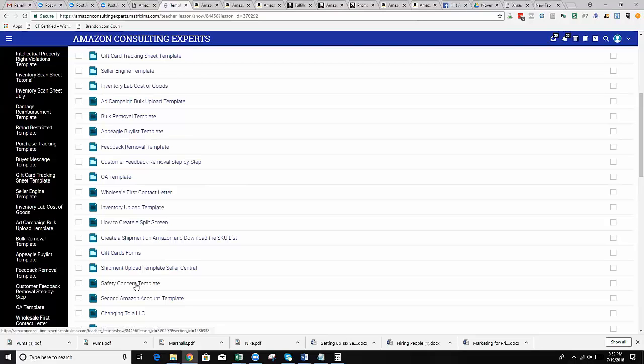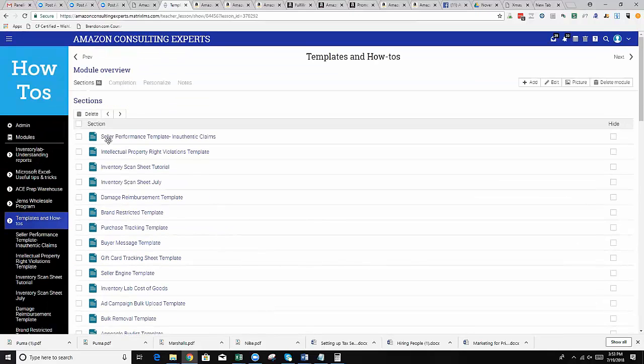If you get an inauthentic claim, now there is no inauthentic claim template. There is a seller performance template that I also put a hyphenated inauthentic claims next to it, because whenever I would tell people to use the template, they could never find what the template is. So seller performance template is like kind of your default catch-all template. So if there's something going on, if there's a negative feedback, your product has been deactivated, send the seller performance template. If you get an inauthentic claim, send the seller performance template. If you get a negative feedback, send the seller performance template. That is kind of your default go-to.